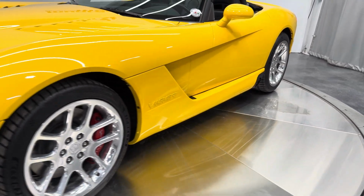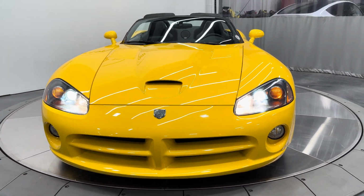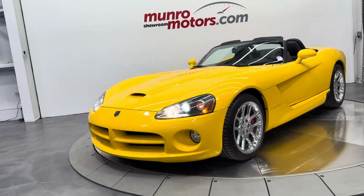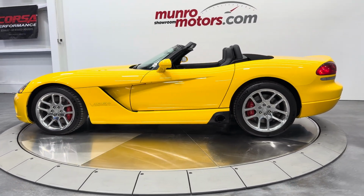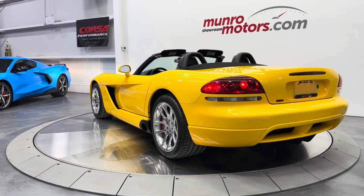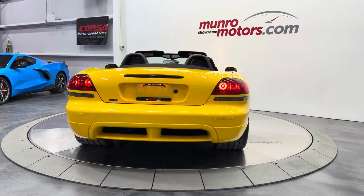Let's make our way to the front here, show you the headlights on here. Look how crisp this thing looks. Wow. All right, let's spin it around. Check out the taillights. Listen to the exhaust. There's your taillights. What a spectacular car.